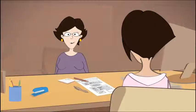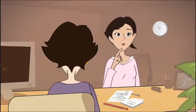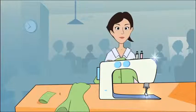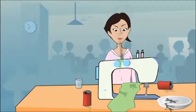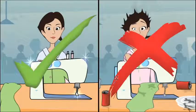You've heard about some of your rights, but you have responsibilities as well. It's up to you to work to the best of your ability and keep your workstation clean and tidy. Sloppy work and messy workstation? Not such a good idea. Remember, your workstation is designed to help you work properly and efficiently, and not for other activities which have their own time and place.